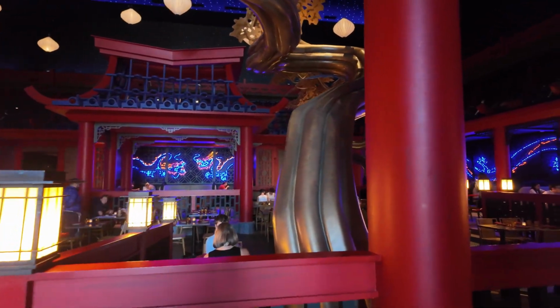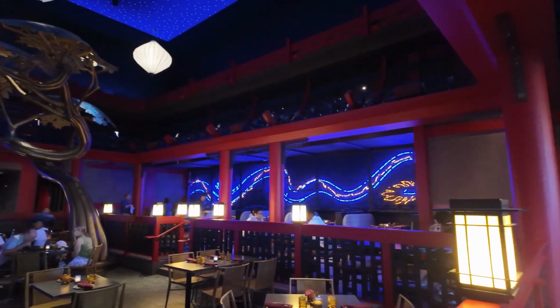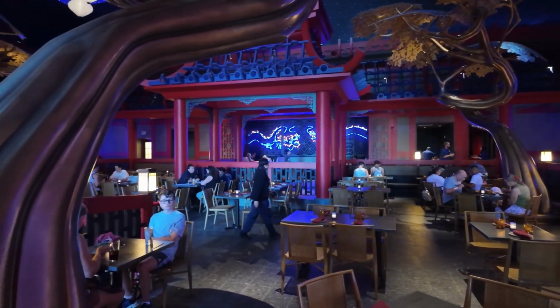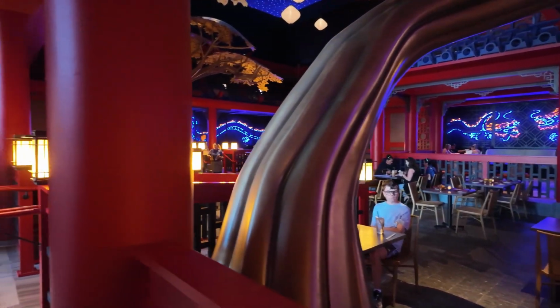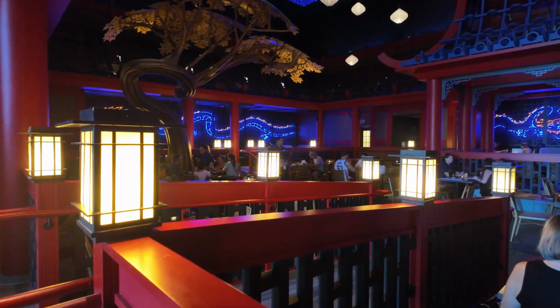I just love the neon lights as well. I would highly recommend coming to take a break away from the parks and coming in here. I had a wonderful experience and the servers were great. Everyone on the staff was just wonderful. And be sure to try the tonkatsu ramen.